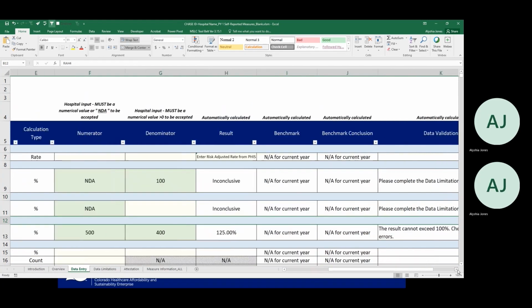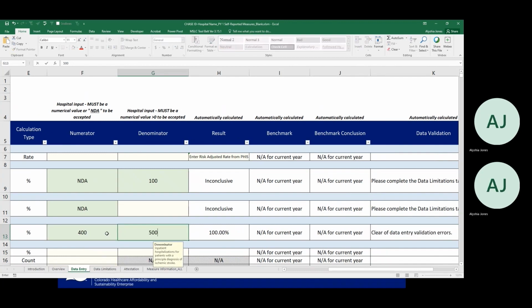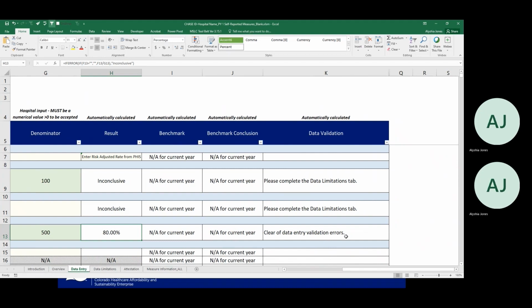Another thing to emphasize here is that even if you do input data that appears correct, and you get this clear of data entry validation errors message, that does not mean that the state will not potentially find other red flags for potential inaccuracies once all workbooks have been submitted. So we're going to get to this in a little bit, but once all workbooks are submitted, the state and Myers and Stauffer will review all submissions and review them against one another, which will allow us to have a better gauge for potential inaccuracies or incomplete data submissions. And we may have additional flags or data validation error messages throughout that process that will go back to the hospital. So just because you see a clear of data entry validation errors here, this is a very minimal check. We will be doing a deeper dive, and you may receive additional notices after all workbooks have been received of potential flags.